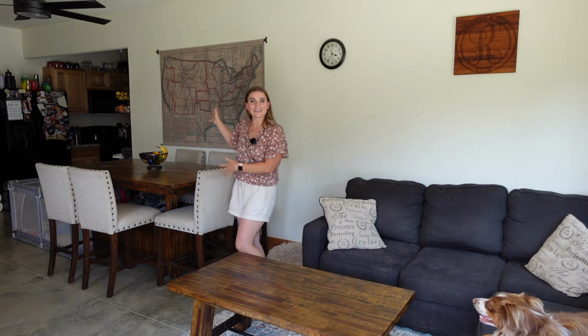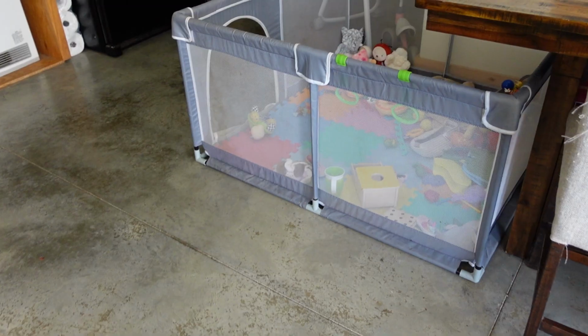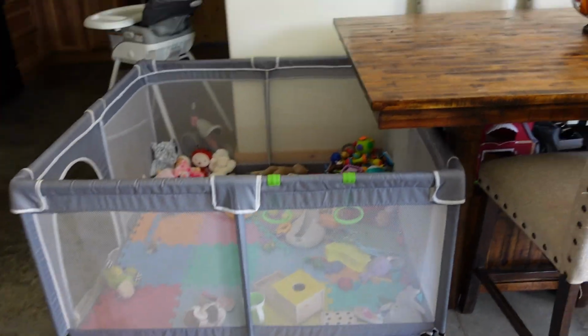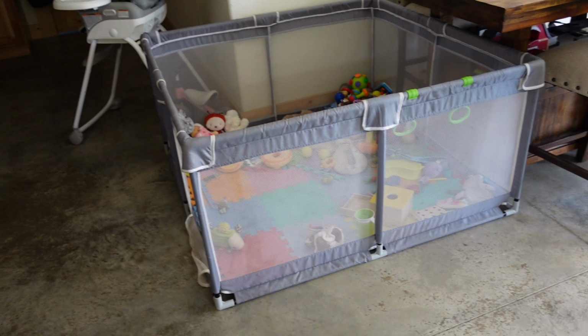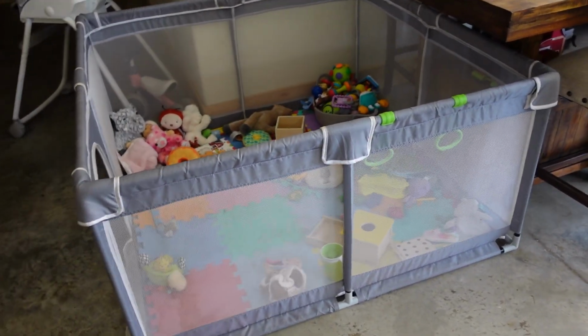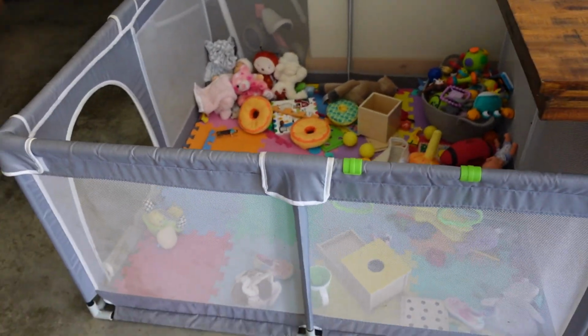Okay, let's go ahead and move into the kitchen. Miriam's playpen is also in our living room over here by the dining room table. It takes up a lot of room, very necessary. I'm sure my fellow parents know just how much room little kids take up.